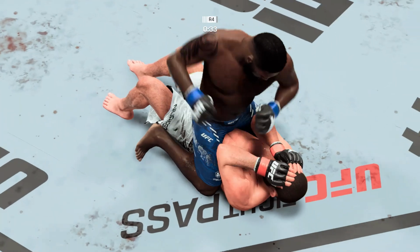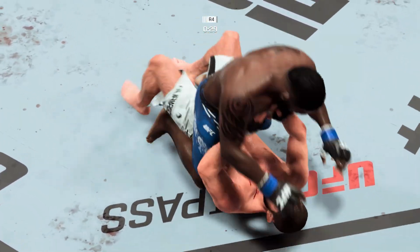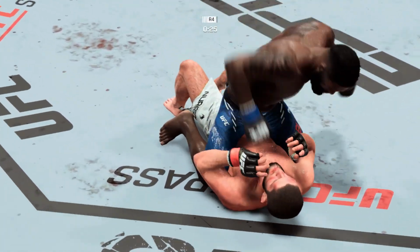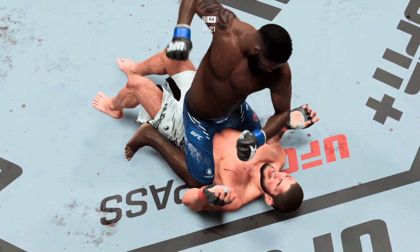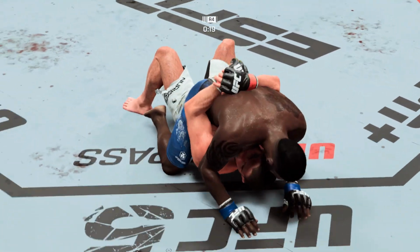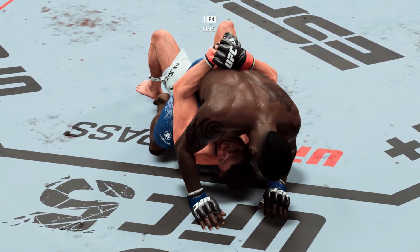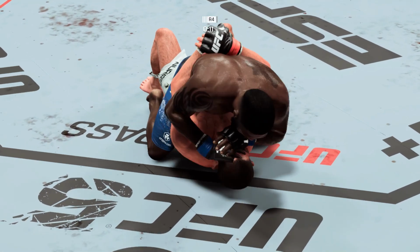He's got to be careful here. Oh, that's how you do it. Postures up and lands to the head. Another ground and pound strike lands. Well, he postures up again and delivers another big ground and pound strike. Beautiful sequence there by Blaydes. 15 seconds. Grounded him and pounded him.